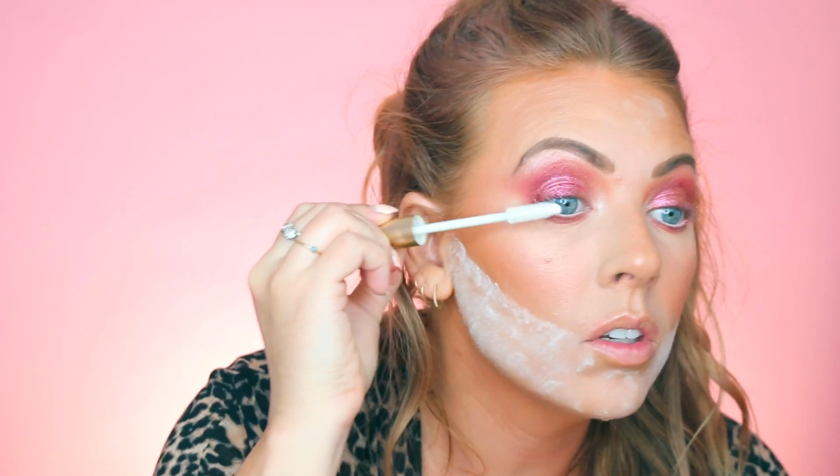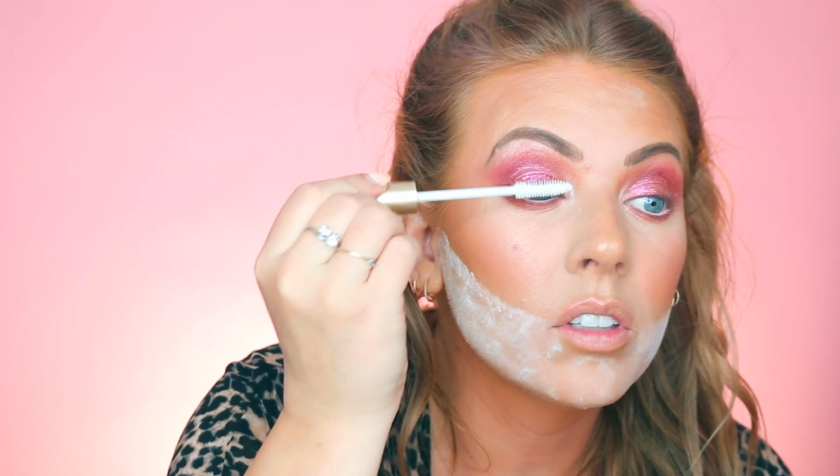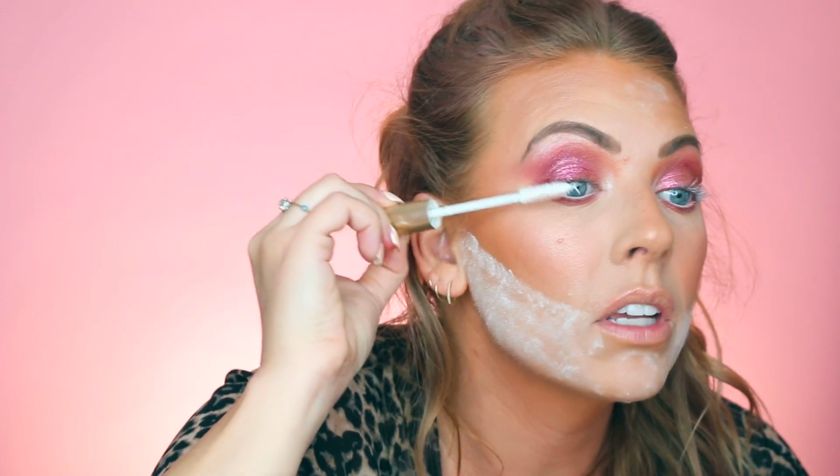For the primer, I'm going to go ahead and take the Voluminous Base from L'Oreal. This is a drugstore primer option that you can use. And then I did get a cruelty-free mascara. I kind of have a mixture of stuff that I have in my collection already that I've gotten in PR, and then stuff that I actually purchased. So we're just going to do a little mix today.